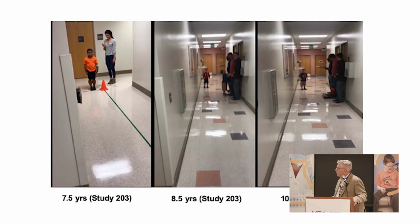These are the youngest three patients that I treated with an exon 51 skipping drug, and each of them has been on this drug for over 3 years. And this is just recent studies. The young man on the right is 10 years of age, 8.5 years of age, and 7.5 years of age. These aren't just cherry-picked patients. They just happen to be the youngest three patients that I treated.